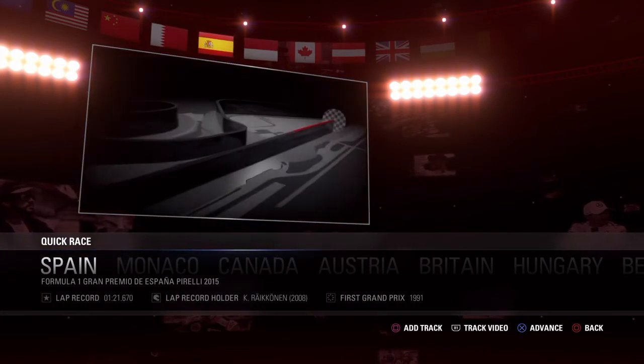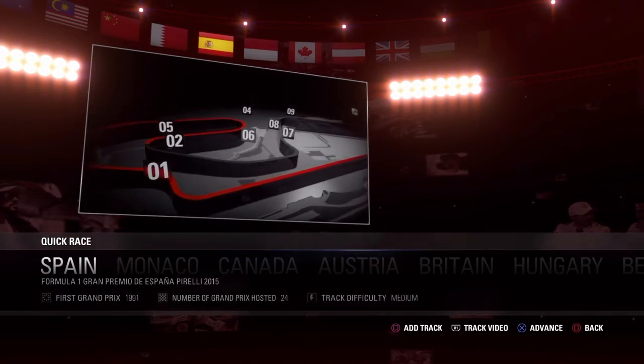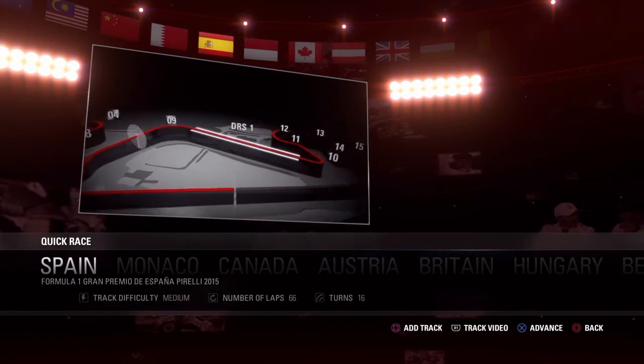The Circuit de Barcelona-Catalunya is full of medium and high-speed corners that reward a well-balanced car. The blind right-hander at turn 9 is particularly exciting and leads to one of the best overtaking spots on the circuit.